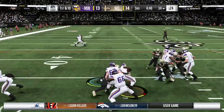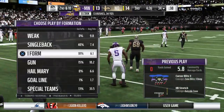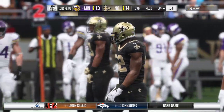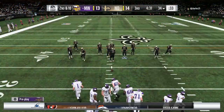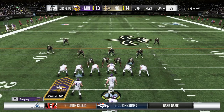Try to fire up that running game with Dalvin Cook. And he is met at the line of scrimmage, and he goes down right there. No gain on the play. It'll be second down. Perfectly designed blitz right there. They took that one from the grease board to the field because they were able to free up their linebacker to get into the backfield and spill the play.